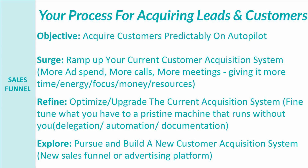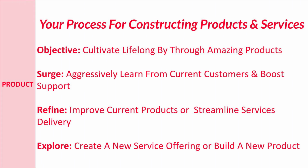Refine, this is going to be where you might upgrade or optimize your process and begin to automate some of your customer acquisition, especially if you are doing it manually right now. And of course, explore, this is where you try new traffic platforms or you try out a new way of generating leads and customers for your business. Now, this final one, product, is where you're going to set a business goal to either improve your current products, learn more about your customers, or explore creating a new product.